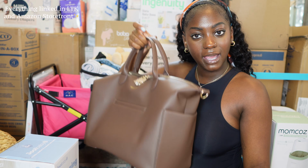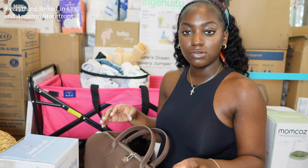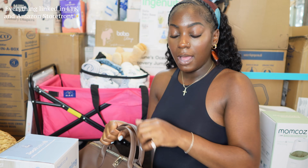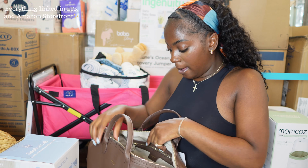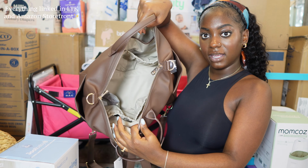You could wear it by these handles. You can shoulder strap it, and there are also other straps on here where you can strap it to your stroller. But when I tell y'all I love this bag, I believe I got the midi size, so that's like the middle size. They have one that's bigger than this, but this is how it looks on the inside.